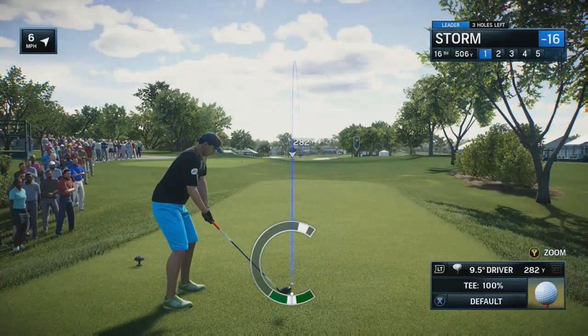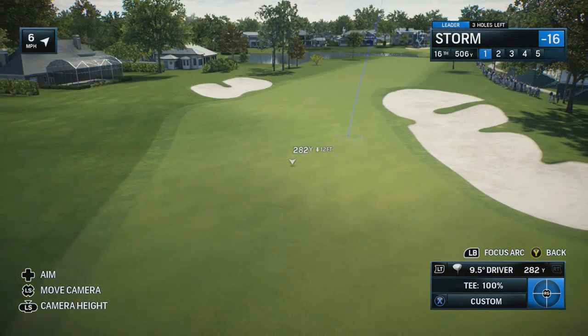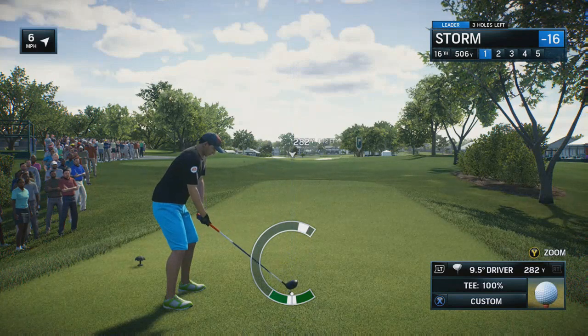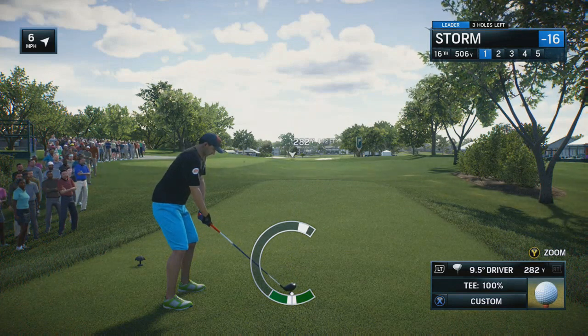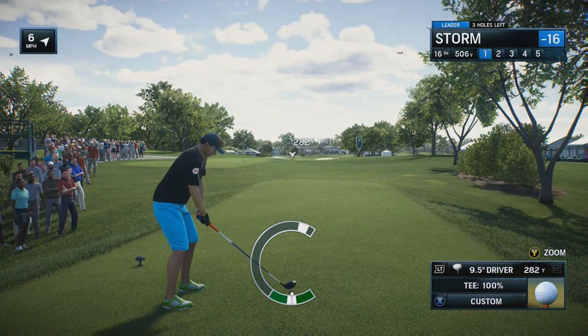Bay Hill Club and Lodge features a really exciting finishing stretch. 16 is a reachable par 5. You'll see eagles and birdies there coming home. 17, a very difficult par 3 over the water. The bunker is there. Takes an excellent shot. And then 18 is all you want. We know that with the water in front, that second shot which comes over the lake, that's a hold your breath moment. It is a great finishing 3-hole stretch at Bay Hill.